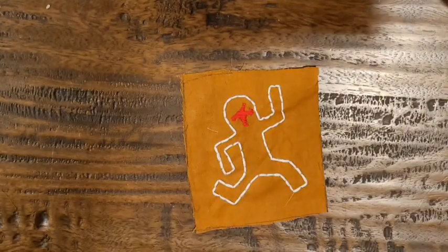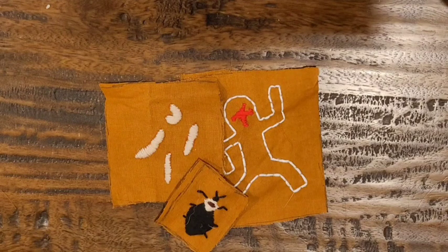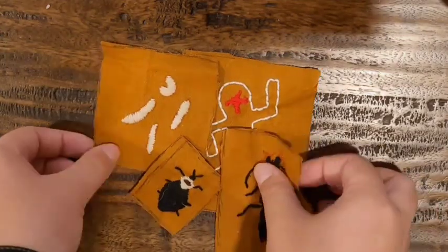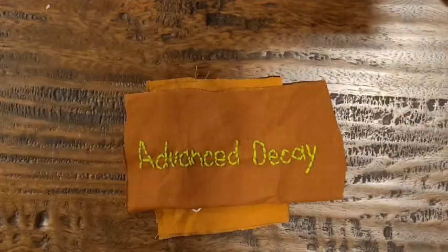During this stage, the maggots are starting to finish up eating and starting to center themselves around the chest while the beetles begin to take over. This is also the stage where beetles like the rove beetle begin to arrive to feed on the maggots that are feeding on the corpse. The fourth stage of decomposition is called the advanced decay.